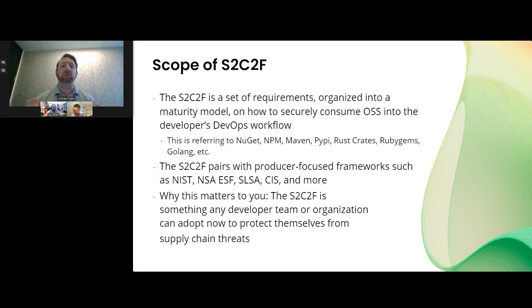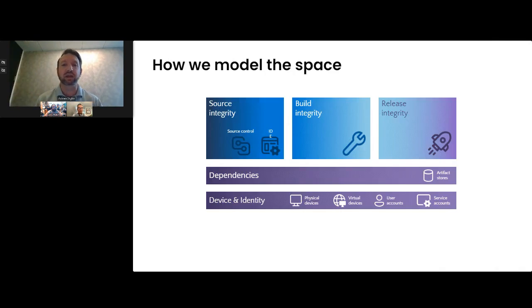Because this framework is very hyper-focused on this one problem set that affects all of us, as I previously described in the beginning of this talk, this framework pairs very well with other producer-focused frameworks that are focused on how to secure the supply chain for software that you develop, right? So frameworks that organizations such as NIST has published, or the NSA Enduring Security Framework. The OpenSSF also has SLSA, supply chain levels for software artifacts. The Center for Internet Security also has a software supply chain security framework as well. So this is a framework that can pair with any of these other ones and be used in partnership together in parallel. And so why does this matter to you? It's something that any organization can adopt to help mitigate against those OSS supply chain threats.